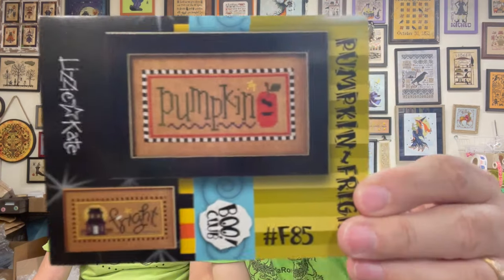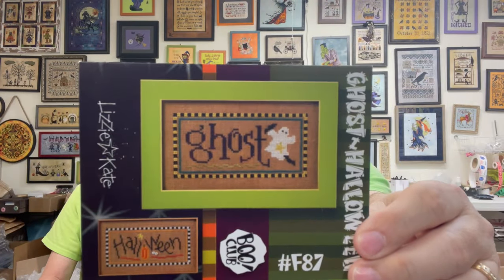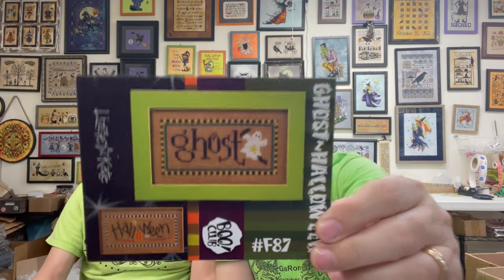So this next one is a Halloween grouping. We only got two of them. So this is Pumpkin and Fright. And then here is Ghost and Halloween. This one had little buttons. Yeah, they come with little buttons and stuff. But when you collect all of them, you can stitch them all in that section right there. But what we got is all we could get with these.